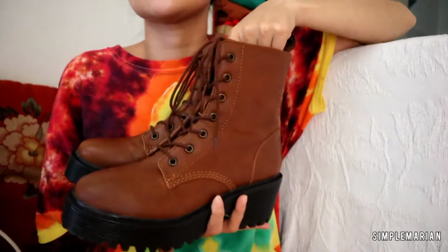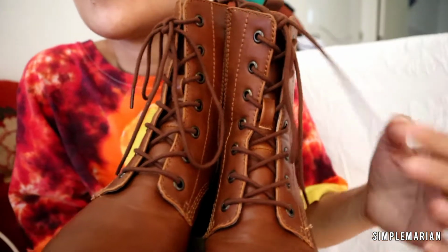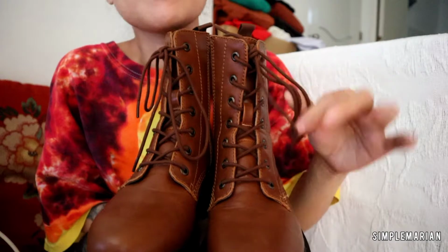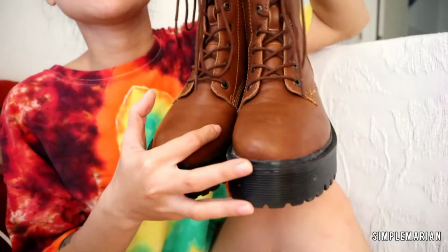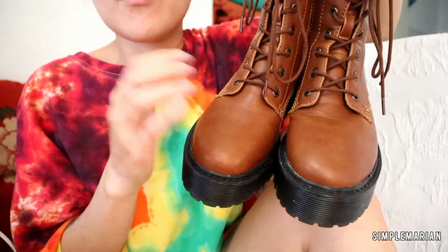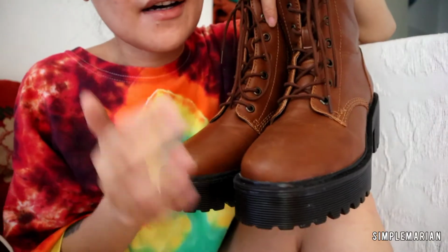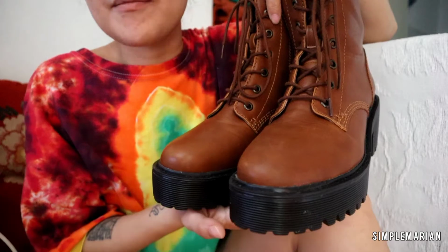I love that detail. I don't like boots with spaces in here, but this is really comfortable. I got this thinner lace like my black Steve Madden, and it also comes with extra shoelace, so that's very nice. I've seen some reviews that say they have problems with the sizing. So if you have wider feet, you should go half size bigger. I have wider feet, so I think the size 7 really fits me perfectly.